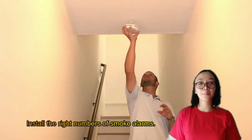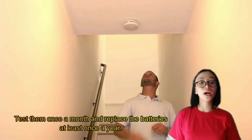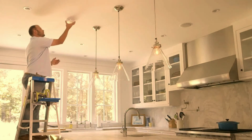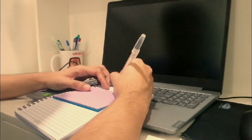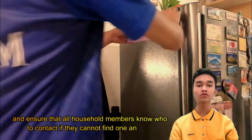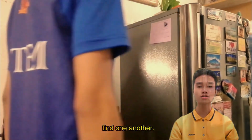Install the right number of smoke alarms. Test them once a month and replace the batteries at least once a year. Establish a family emergency communications plan and ensure that all household members know who to contact if they cannot find one another.